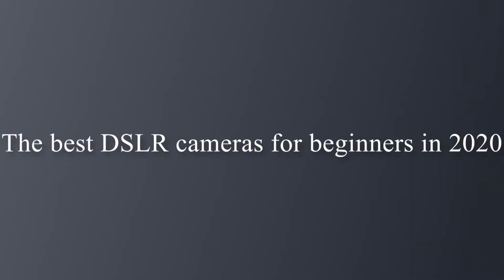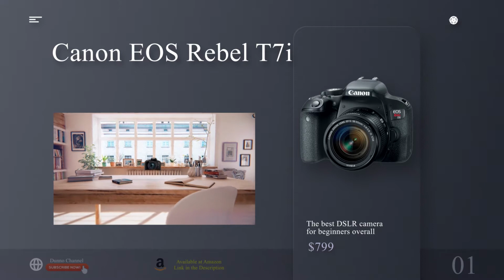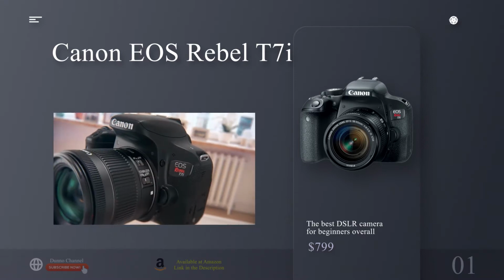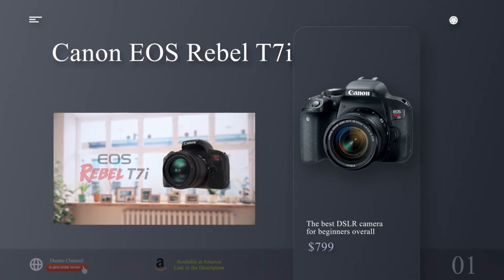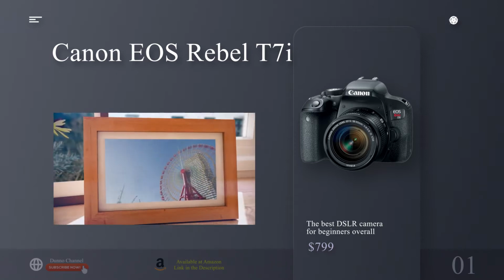The best DSLR cameras for beginners. The best DSLR camera for beginners overall. Canon EOS Rebel T7i. Why you should buy this. Great autofocus, fast performance, easy to use. Who's it for? Beginners, students, parents, and just about anyone who wants a capable, easy to use camera.